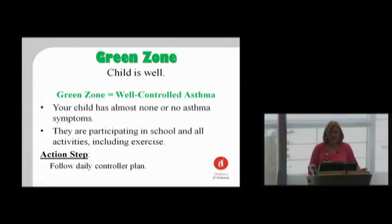Green zone, your child's well. Their breathing is normal. It's quiet. There's no symptoms. They're sleeping through the night without interruption from asthma symptoms, and they're fully participating in sports, physical activities, PE, without difficulty. You're not controlling their asthma by limiting their exercise. They would take their controller medicine as prescribed, that use twice a day, and otherwise they're living life like any other child their age.